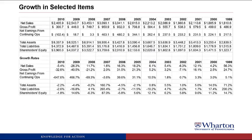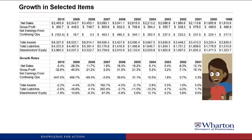So here are the growth rates in selective items from 1999 all the way through 2010. How did you get the numbers for 1999? The version of the Vulcan report that I studied last night only goes back to the year 2000.